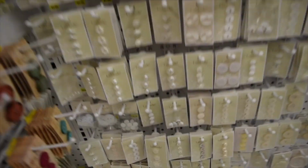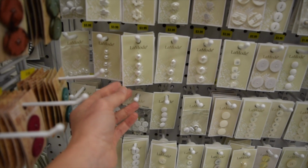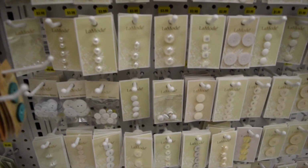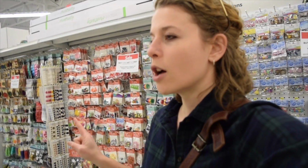And when I'm making a white dress that's lace, I'll use these pearl buttons. They just give it that lovely look. I don't do cover buttons for my lace dresses. It just doesn't look quite right. Everything that I buy for my dresses actually doesn't come from the store. I order it online. I'm just showing you in store what I use.